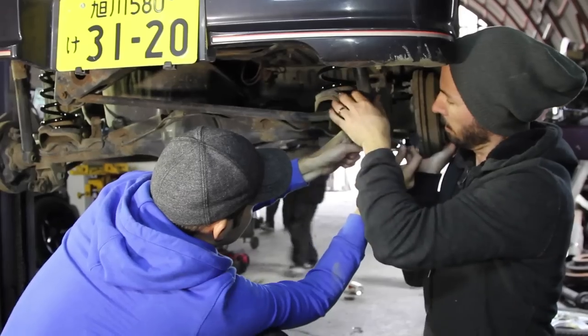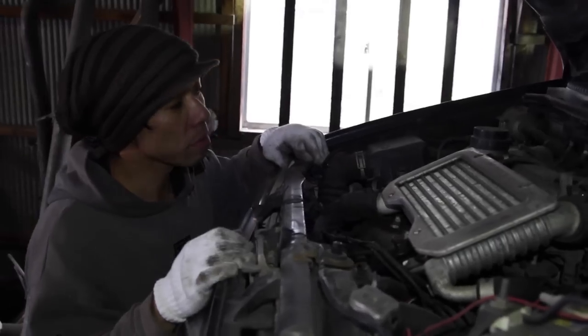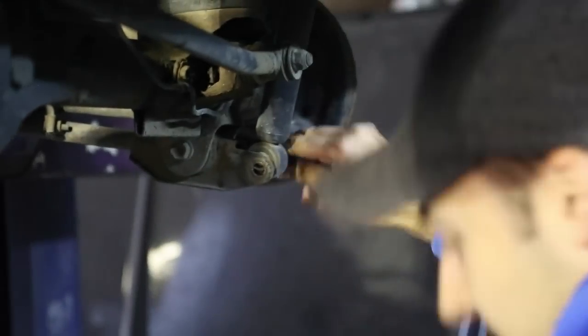Steve was really helpful at this point too, because he's translating all the tool names. And it was a great learning experience, but it was also interesting how similar it is. I mean, it's a different language, but we're working on cars. You get the tools you need, you do it with the time and the materials that you have, and you have a great time. And it was so fun to be working on a car with guys from a totally different part of the world on this little key car.